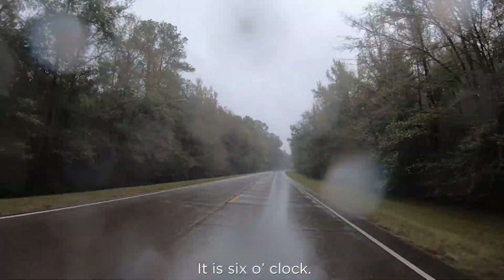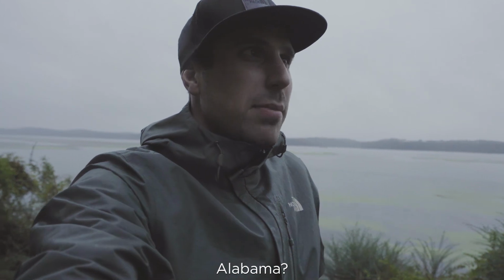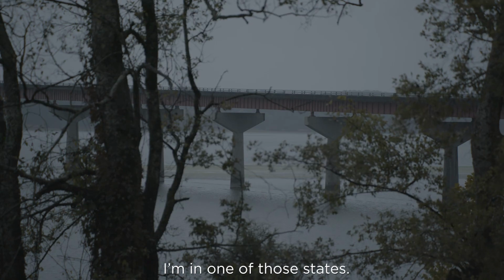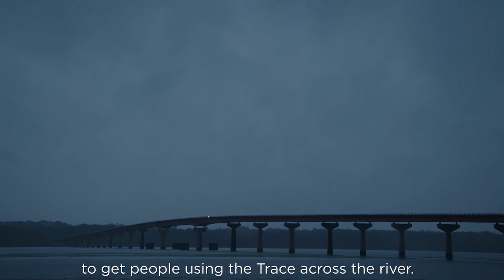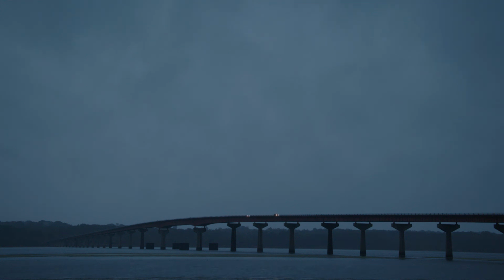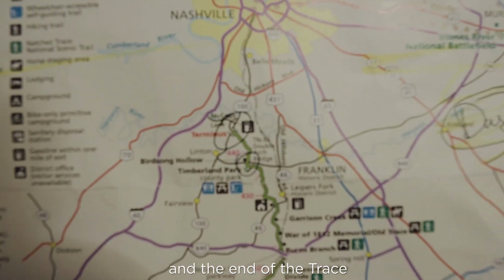It is 6 o'clock. I'm at Colbert Ferry. It's been raining all day, and I'm in Arkansas, Alabama. I'm in one of those states. Before this bridge was built, George Colbert operated a ferry to get people using the trace across the river. A century later, we use this bridge.